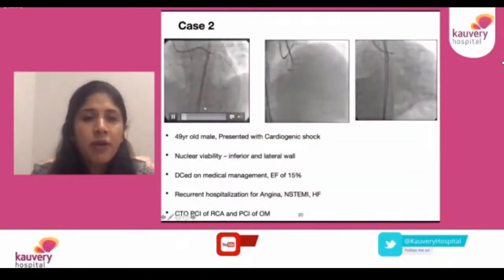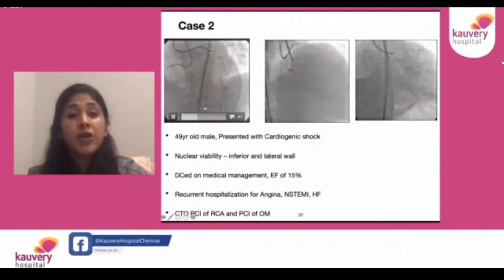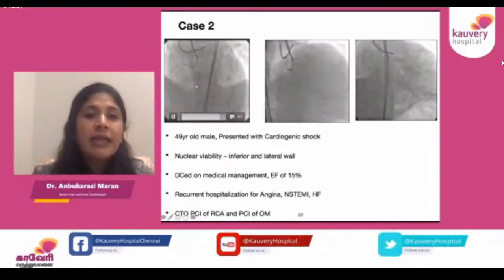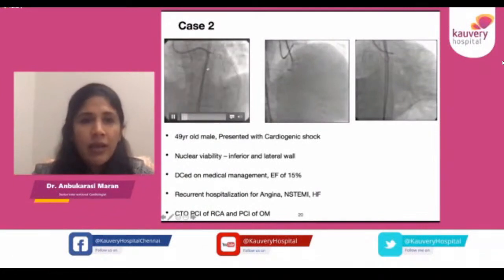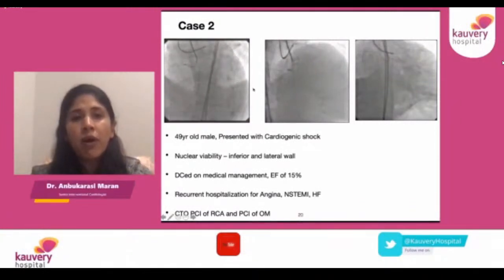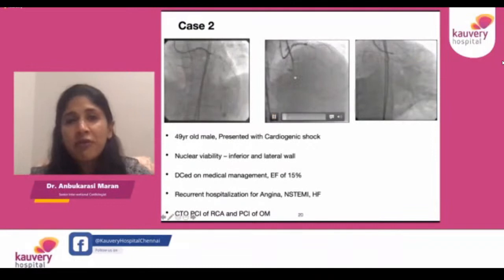Case number 2 is a 49-year-old male who presented with cardiogenic shock. He has a LAD CTO and a completely dead anterior wall. And you can also see the LAD is pretty much atretic in this case. He had viability in his inferior and lateral wall. His ejection fraction was only 15%.